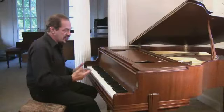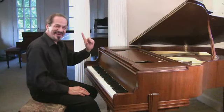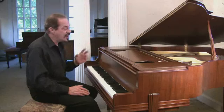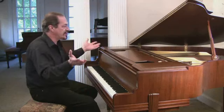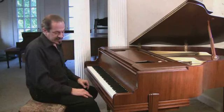And this one has new hammers, it has new key tops, and it was recently refinished. And it's also African mahogany. So this is a rare piano. These are collector's items. I've seen these go for like $40,000 when they're completely rebuilt. This one's partially rebuilt, refinished, new hammers, regulated key tops. This piano is something else.